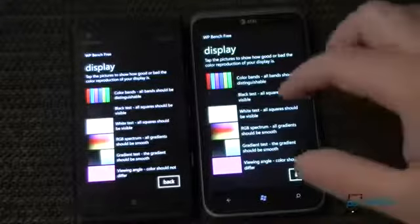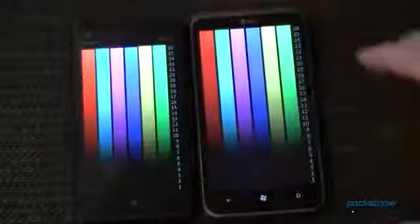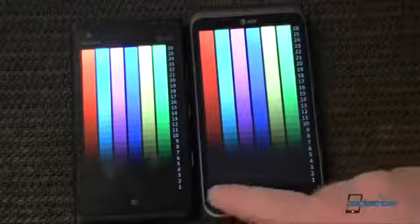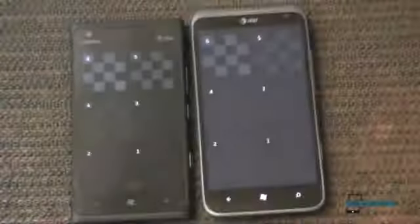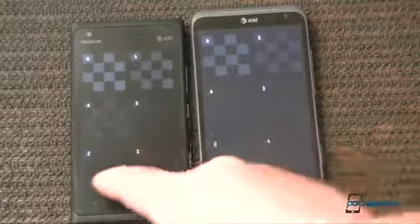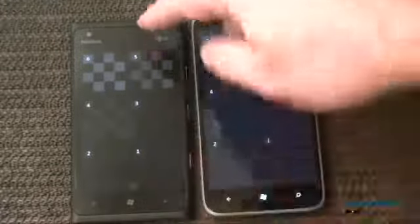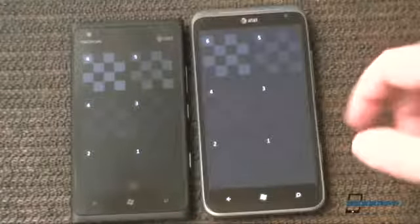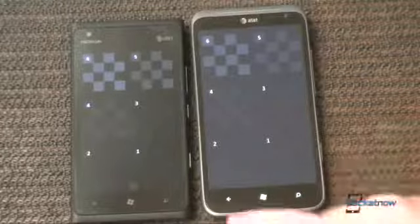So hopefully we'll be able to see a difference here. There's your color ramp. And let's look at the blacks. So we see quite a difference in the blacks. Much more of a black here. We see barely a difference in the bezel, whereas this is a much grayer black.